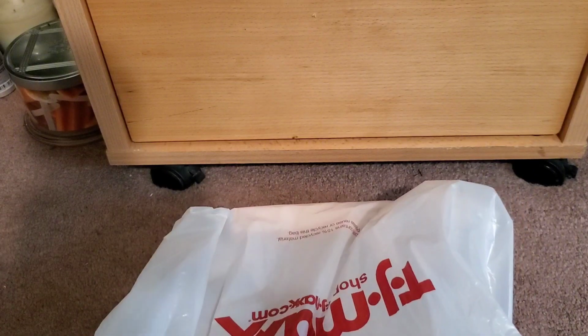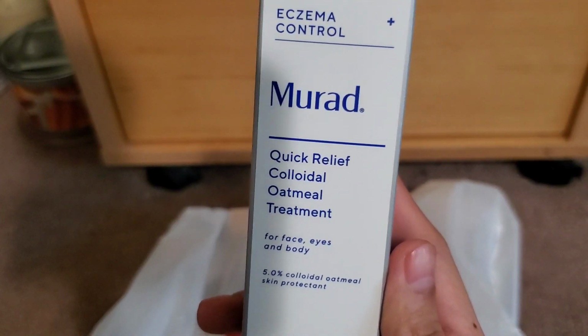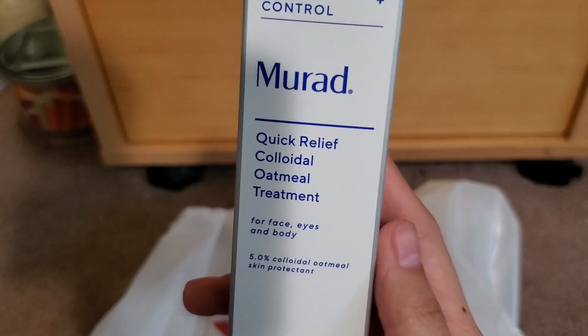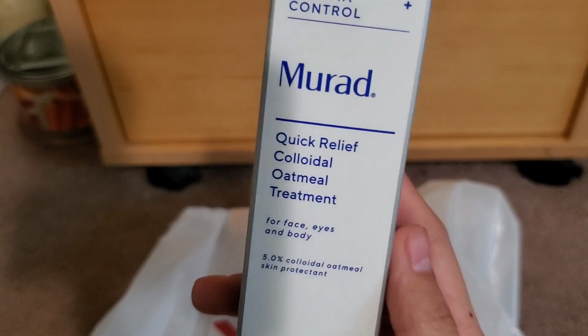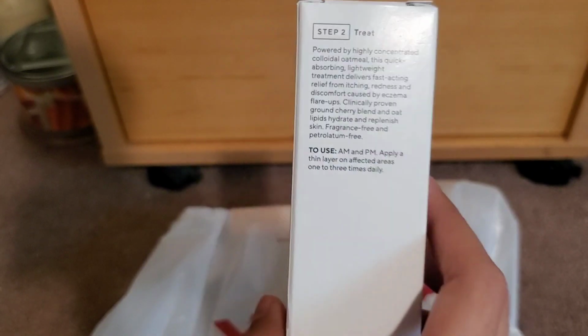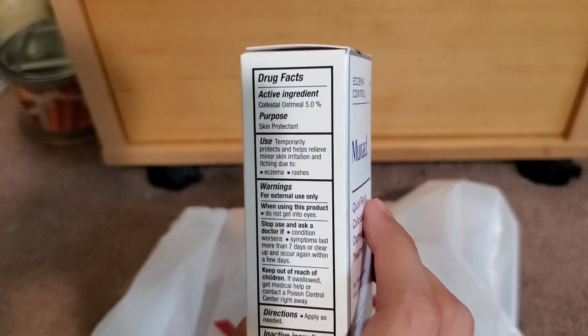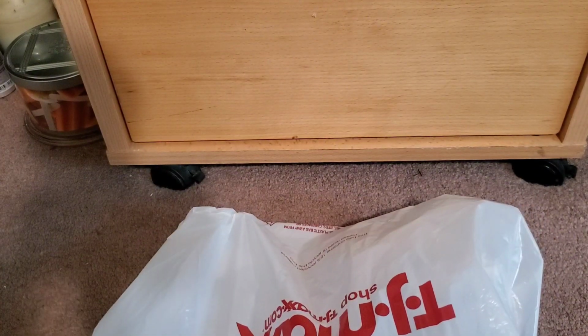Okay, wow, she got a lot of skincare. Next item, she got another Murad line. This is relatively new to our stores. They mainly have the other Murad products, but this is the Quick Relief Colloidal Oatmeal Treatment, and I think this is at a higher percentage at 5%. Where is it? Right there. Yeah, 5%. I think that's like a spot treatment. Okay, and the last one is another K-Beauty product.